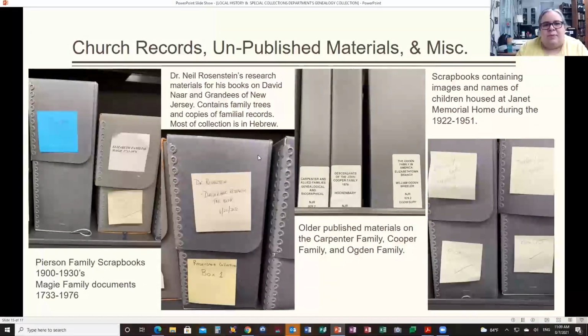On top of those, among the unpublished and miscellaneous materials we have in the collection, we have the Pearson family scrapbooks, for example, that were donated to the library and cover the 1900s through the 1930s. We have McGee family documents going as far back as 1733. We have materials from Dr. Neil Rosenstein, who wrote the books on David Naar, the first Jewish mayor of Elizabeth, and the Grandees of New Jersey. He gave us all of his original research materials. It contains multiple family trees, marriage records, death records, and familial records.